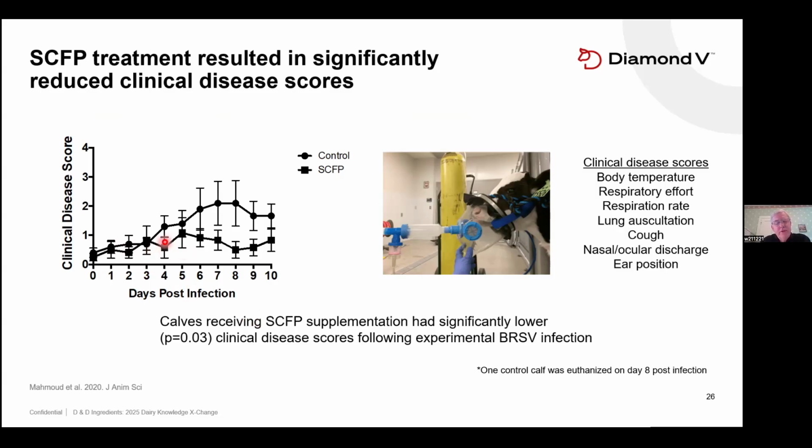And you can see for the first several days post-infection, there's not any difference. But here now, day 6, 7, 8, and 9, there's a significant difference where the control animals have an increase in clinical disease scores compared to these animals on our Diamond V treatments. So that's interesting.